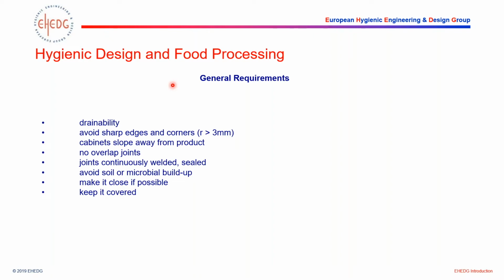So on hygienic design and food processing, when you talk about general requirements, drainability is absolutely key. We know that wherever there's water, there's opportunity for microorganisms to grow and to contaminate, be it our product, be it surfaces or contact surfaces, be it direct or indirect. And drainability is critical both in terms of open processes, in other words processed food, but it's also very important when you start talking about CIP applications, as any stagnant water in CIP in product lines can actually cause contamination. So drainability, very important.